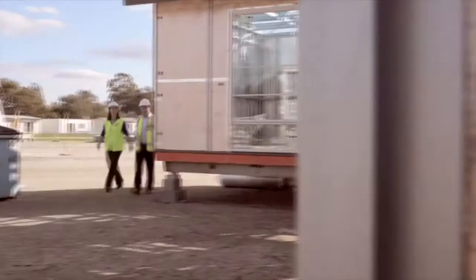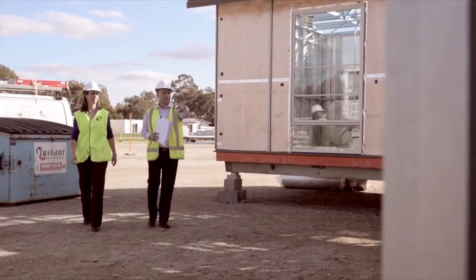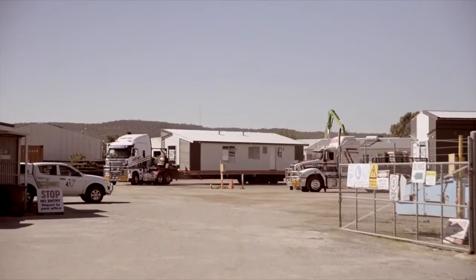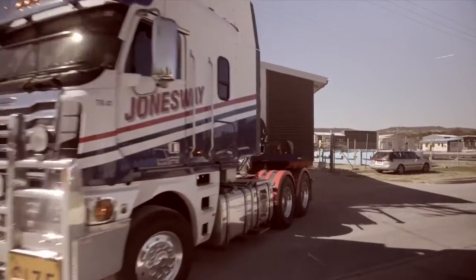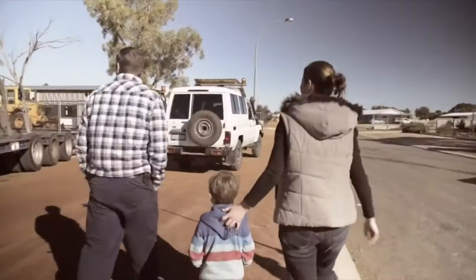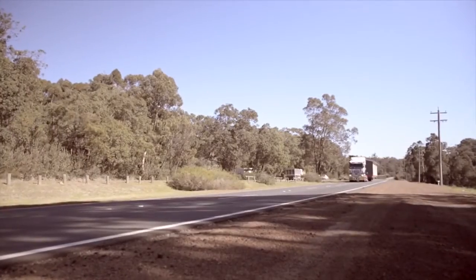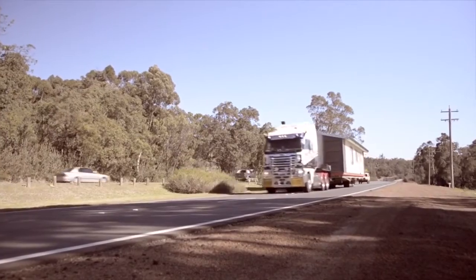On today's episode, we follow the fascinating journey of the design and construction of a house that is built in a factory and then shipped out to the middle of nowhere. We meet the wheat farmers who need housing in their delightful small town and the people who have the solutions. Join us as we hit the road with a house on the back of a truck. This is Before and After.